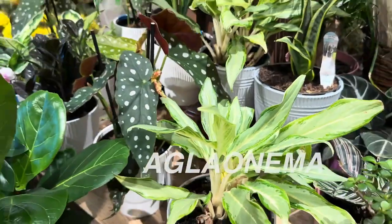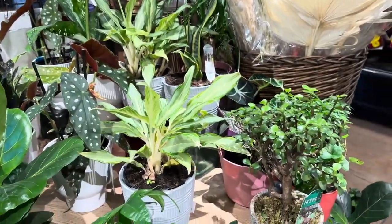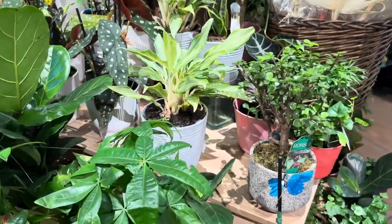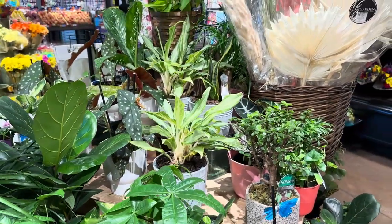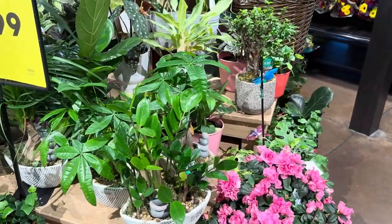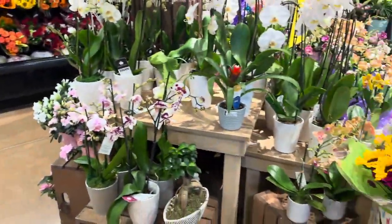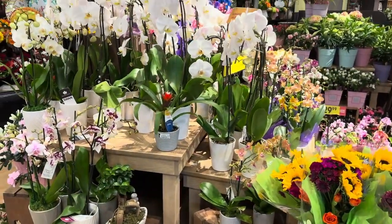This is another Aglaonema I would purchase just because it's definitely a newer version. I'm glad that Costa Farms is releasing Aglaonemas. If you haven't gotten an Aglaonema in your houseplant collection and you have been watching my videos, I would ask why, because Aglaonemas are amazing. They're super easy to take care of.